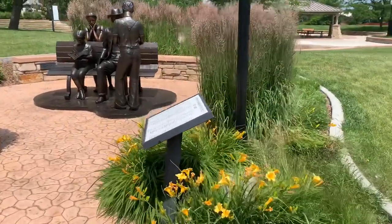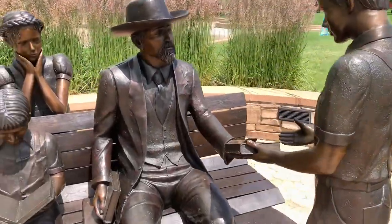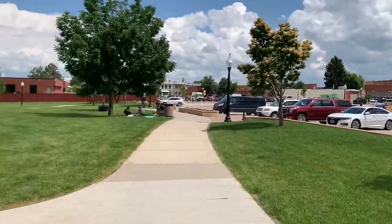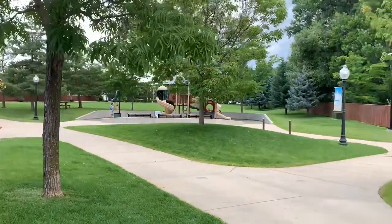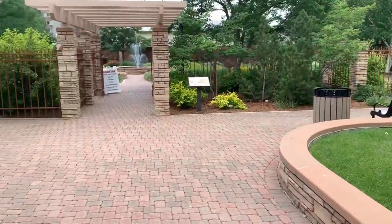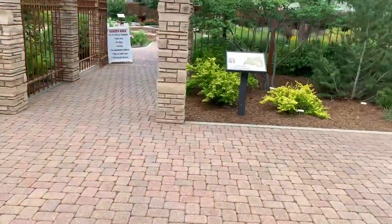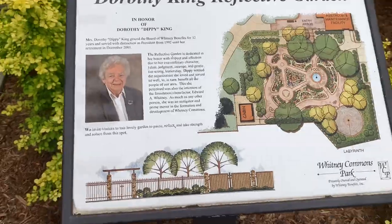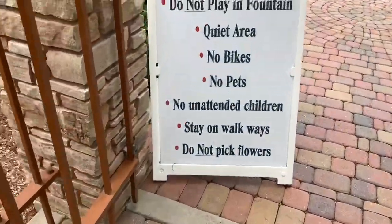This little area pays tribute to Mr. Whitney, who was represented right here. He was big on education. That little kitty area over there. We're getting ready to go through this garden. Right here, got bathrooms here. But we're gonna take a walk to the Dorothy King Reflective Garden. Hey, Dorothy, nice to meet you, huh? Let's go in. No pets, Scooter gotta stay outside.